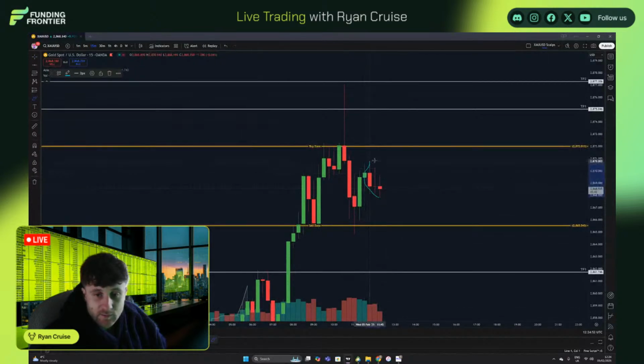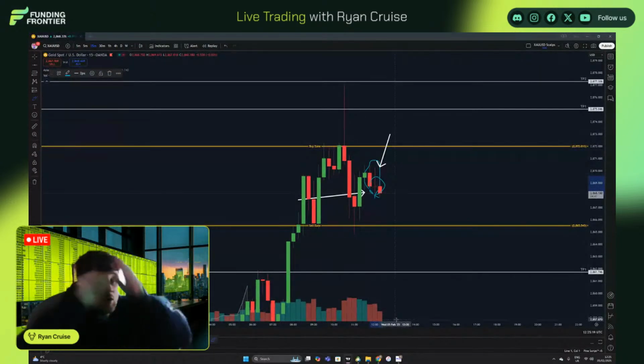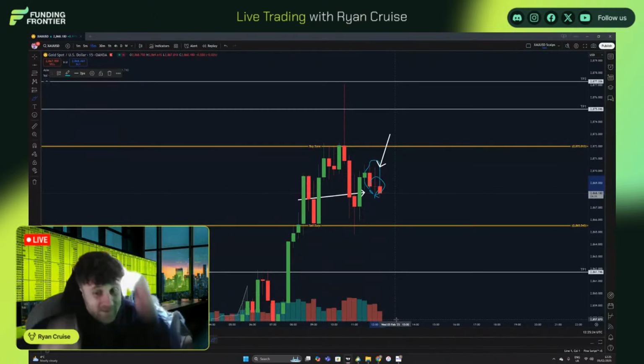This candle, nothing. Absolutely nothing. We failed to break the highs. We failed to break the lows, the previous lows, and then the actual body itself closed at opening price, meaning complete indecisiveness. It's really terrible candlestick price action.